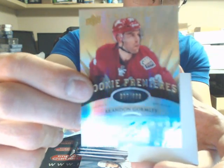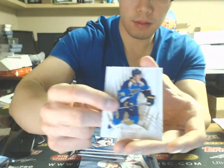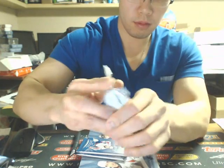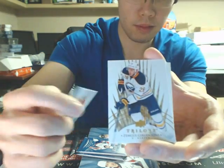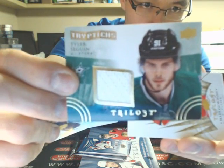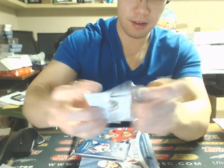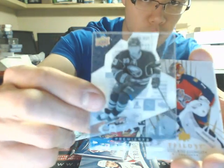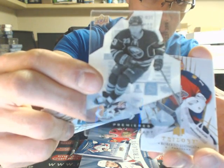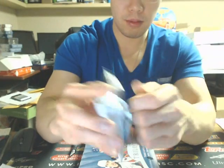A rookie premiere, so Brandon Gormley for the Arizona Coyotes, $3.99. Next set is a Triptychs jersey. Tyler Seguin, 121 of 300. Tyler Seguin. It was a base card that almost fell in my hand. Next one is a Crystals of Sam Reinhart for the Buffalo Sabres. Sam Reinhart, $3.99. Last pack of box card number one.